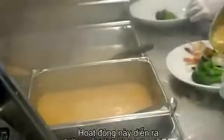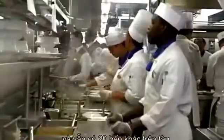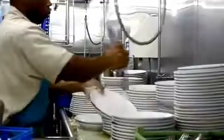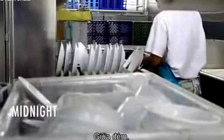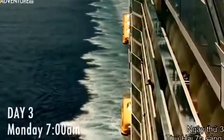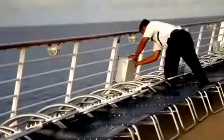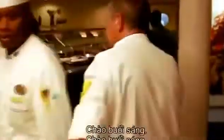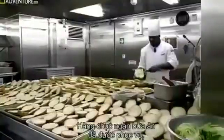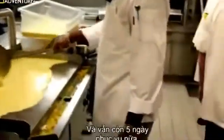This operation happens twice every night across the 3 main galleys. And there's still 20 other kitchens on board. Six hours later, time to clean up, ready for tomorrow. Oasis has been at sea just over 36 hours. Already tens of thousands of meals have been served, and there are still 5 days to go.